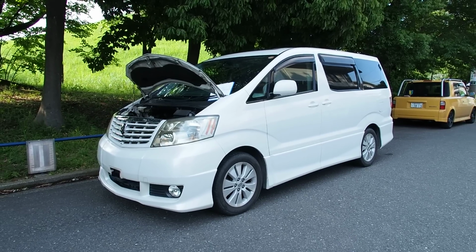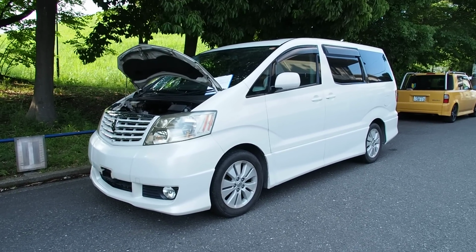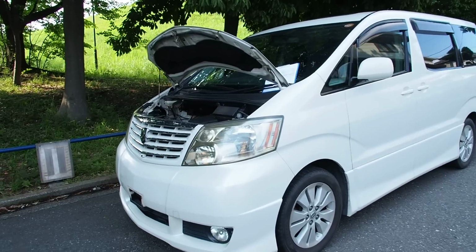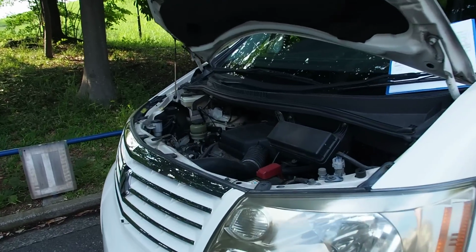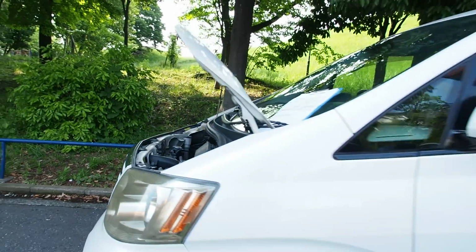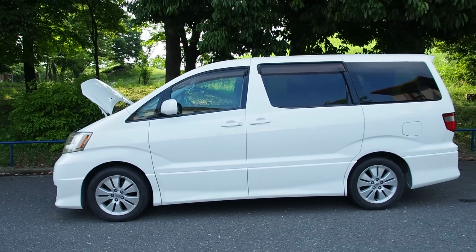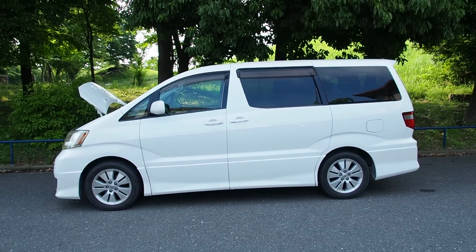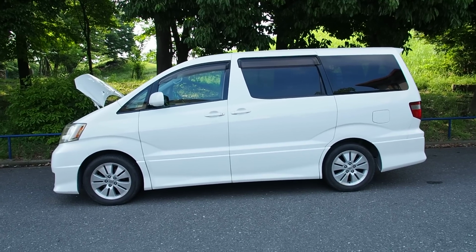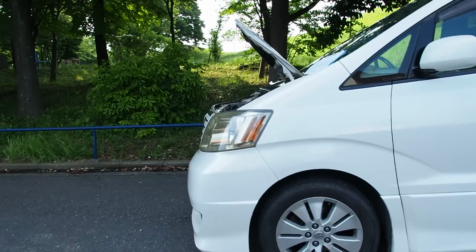We're taking a look at a 2002 Toyota Alphard, which is the Japanese minivan, the biggest one that Toyota makes in Japan. Now they don't have the Sienna here in Japan, so this would be the biggest one. This is a full 7-seater dual sliding door minivan. It can come in 4-wheel drive or front-wheel drive with either a 2.4 liter 4-cylinder, which this one is, or I think a 3.5 liter V6. They also make a hybrid version of it.